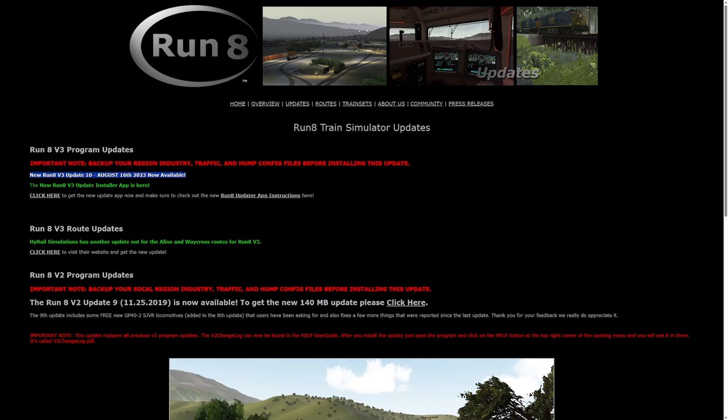Now, I did not cover this because I honestly haven't touched Run 8 in some months, at least until after this automatic patch updater came out, which is actually kind of neat. So you download this new updater app, which is right here. Click on that, download it. You're going to pull the EXE out of that, and then you're going to put that within your file structure where you have your Run 8 V3 EXE executable. And then you're going to run it within there. And what it'll do is automatically update everything within Run 8 that needs to be updated. So you don't have to go to the site and download something. It takes up a lot of space, a lot of these installs and downloads and patches and all that.